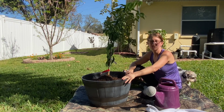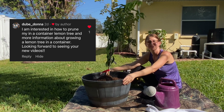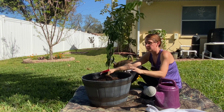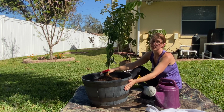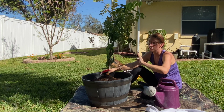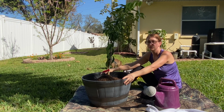And then Donna had a question about how to grow a lemon tree in a container. Well, Donna, we just did it together. I put Sweetie here in this container. I used Pro Mix. First and foremost, make sure you're getting a big container. This is the smallest size I would go with, but if you can get larger, the better. Sweetie here is only going to live in this container for about 2 years, maybe 3 tops.